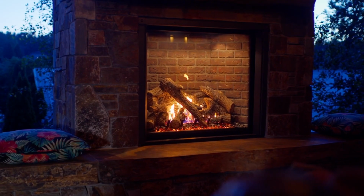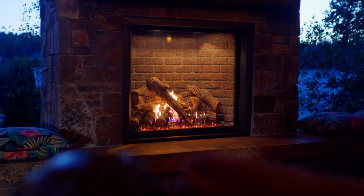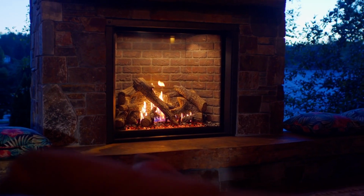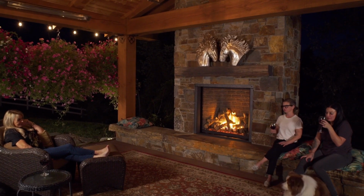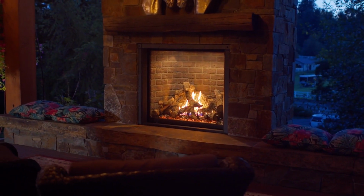Wow. And are there any special highlights or key features that you'd like to tell our viewers about? This particular fireplace line is known throughout the industry as the premier fireplace line. The selection of materials, the size of the fire, the BTU input, and the features we have are, as the name implies, extraordinary.